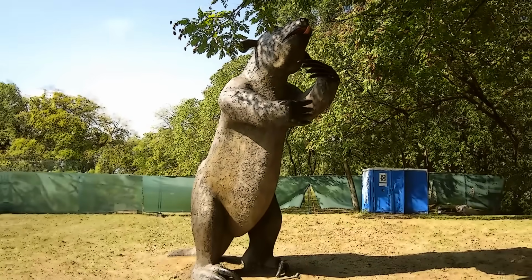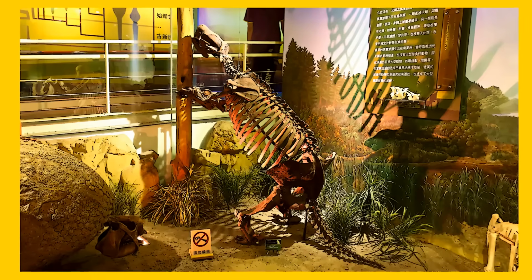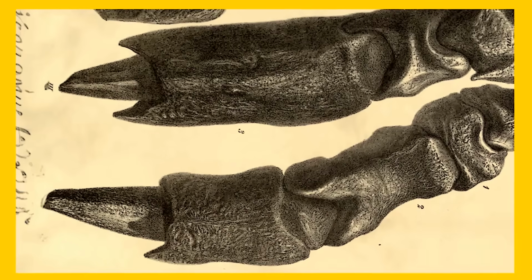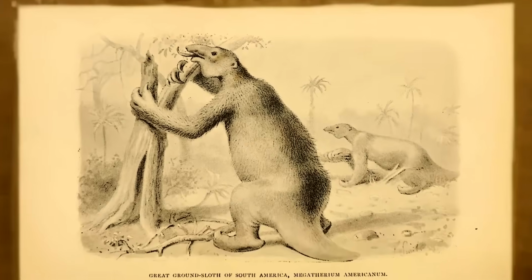The creature used to stand on its 2 feet in order to reach leaves on high branches. These giant sloths had huge claws. They helped them climb trees. I gotta say, I feel uncomfortable imagining these elephant-sized sloths climbing trees.